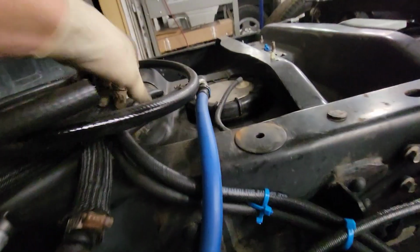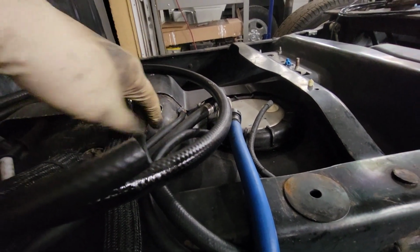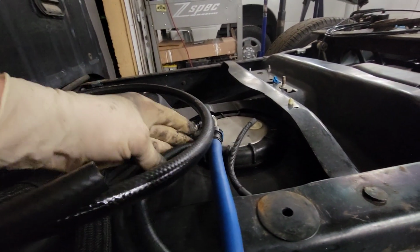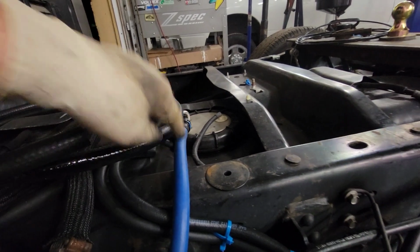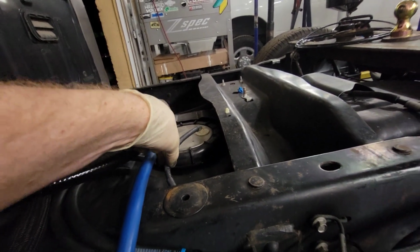So I've got both tanks plumbed. I haven't cut the lines on this one yet because I still want to drive it in and out tonight. I'm going to go get the right fittings tomorrow and tie the feed and return into the original sending unit of this one. The fuel gauge is working on this tank.